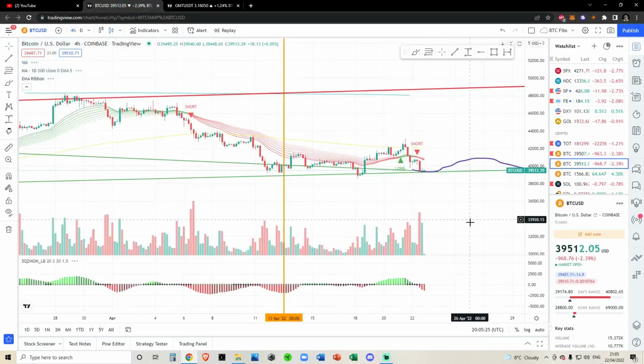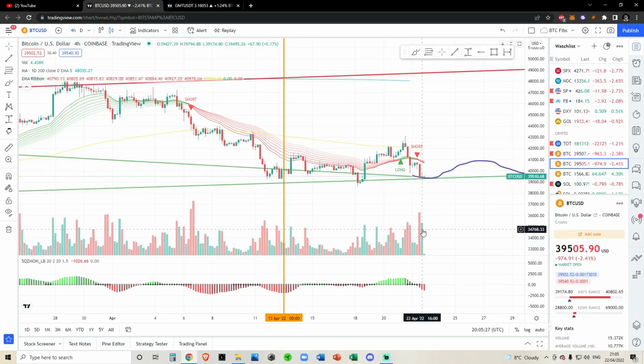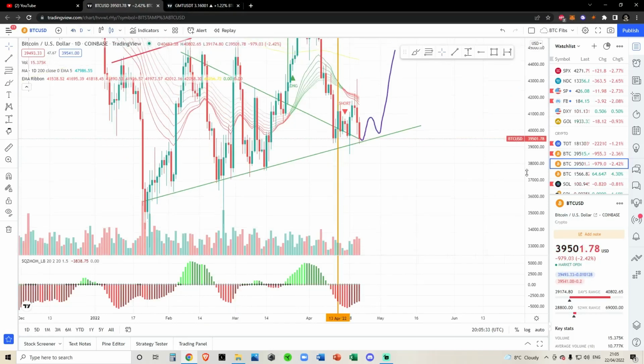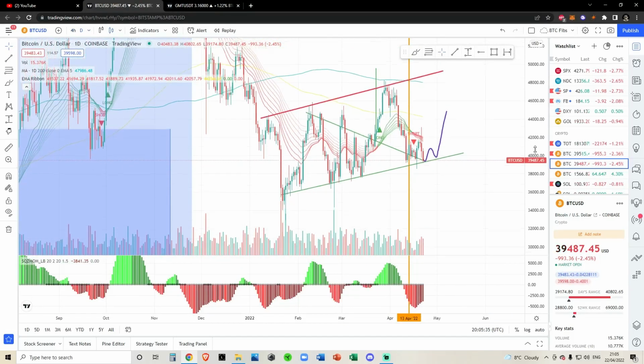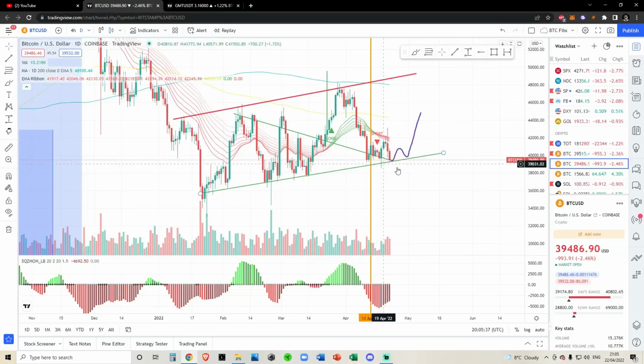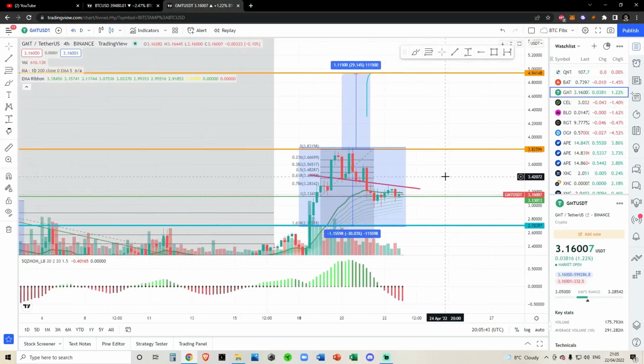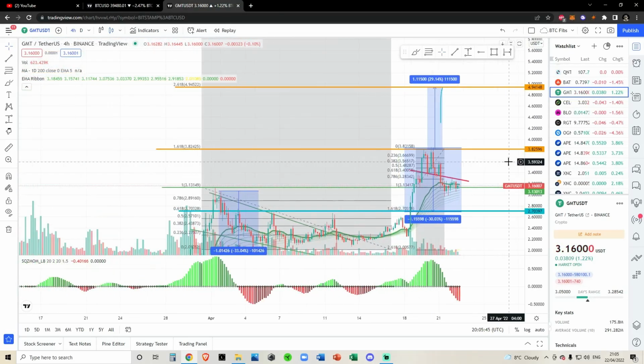In the past 4 hours, we have had a large increase in volume as we have started to move up in the past 4 to 8 hours. I think Bitcoin is going to keep on moving up. I think this was just a correction over the past couple of days to put in another higher low before a big uptrend for Bitcoin. What is that going to mean for GMT? In my opinion, that's going to mean higher price targets.